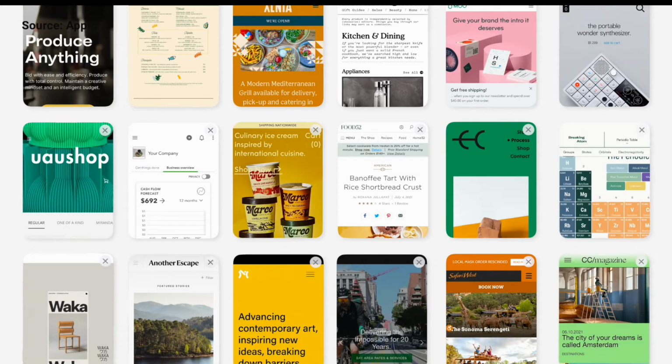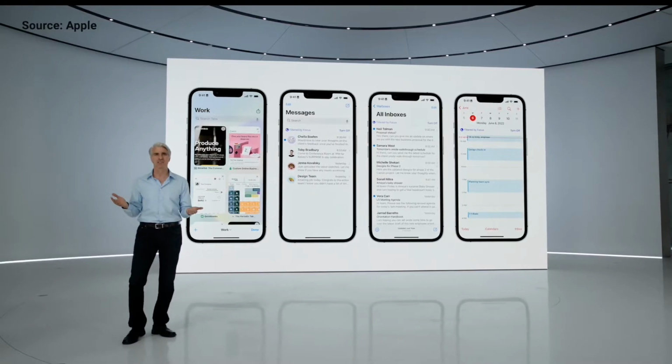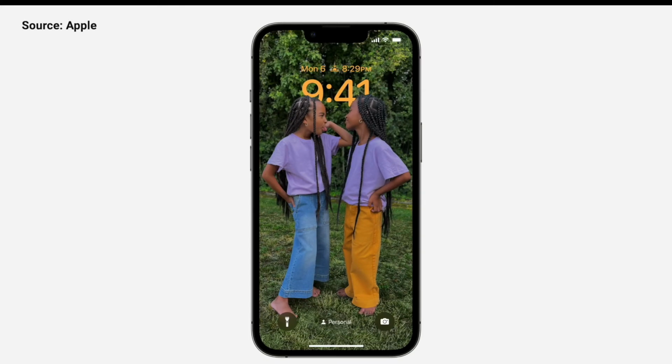There will be focus filters that will sort between specific content in either Messages, Safari, or other supported apps, and you can apply these focus modes to lock screens as well. So you can add a specific one to one lock screen, press and hold, swipe to a new one, and you can set a different focus mode for that as well.